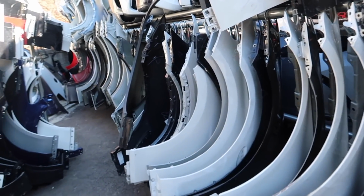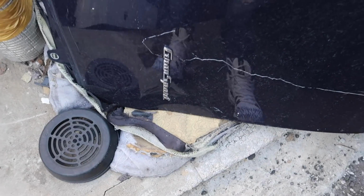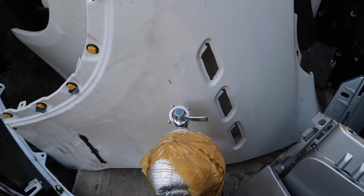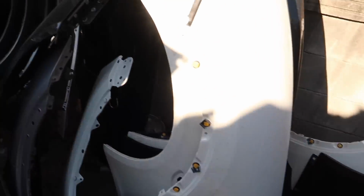So this is the place they store most of the fenders, so let's see what we can find. And it's really a lot of front fenders I can see. And this is the Grand Sport. I think this is for the Maserati, because every vehicle has its own special sign for the fender. This three dot always comes for the Maserati.